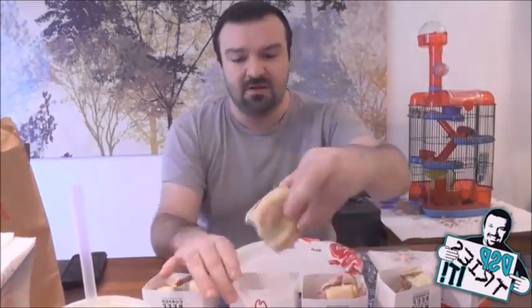I don't like the way that they present them. They put them sideways into these boxes, which leads to this. Why do they do that? I thought, if anything, they would wrap it. Just wrap it in a piece of paper like you do all your other sandwiches, and then that would prevent that, because you can stack them. So I don't like the presentation. I think they should change that.